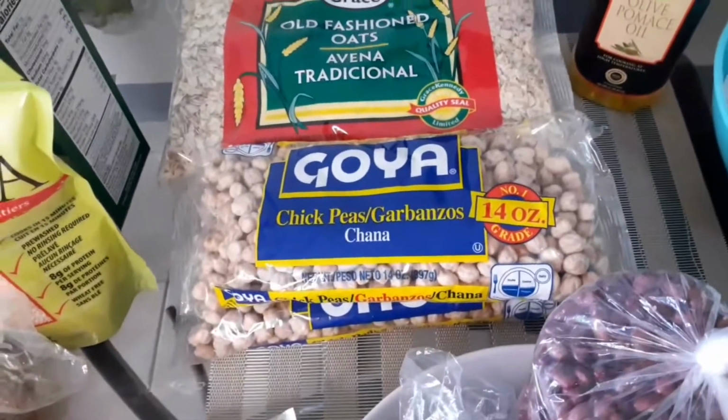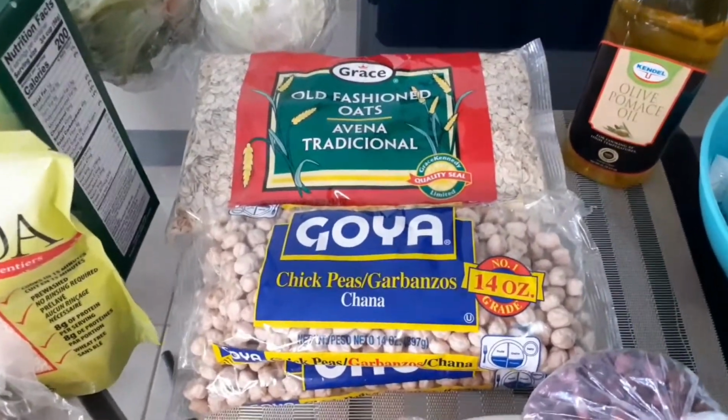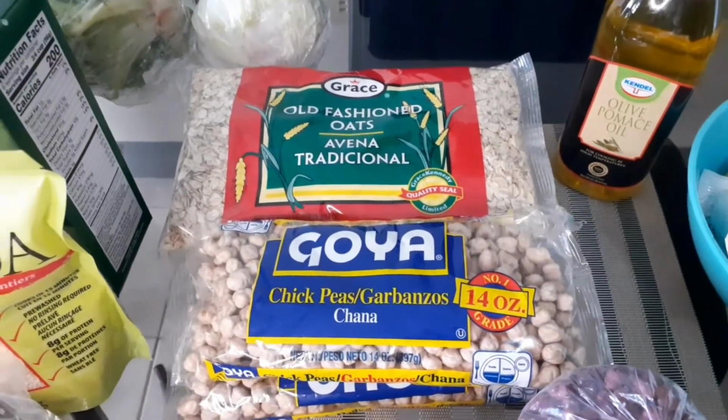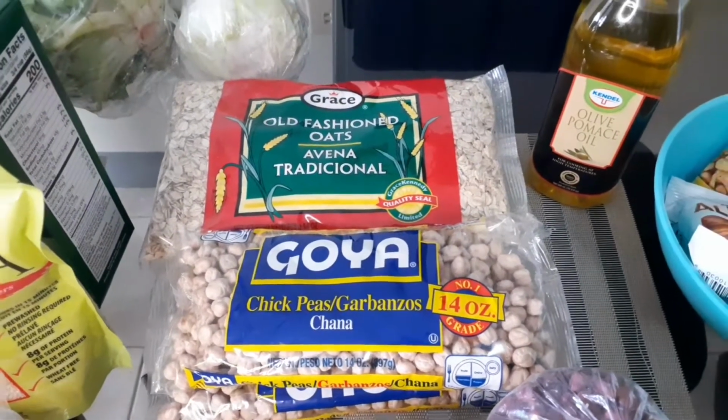I did not get any lentils. For some reason, there's a particular store that I usually go to get my lentils, but I did not get any. I usually make lentil balls as well, and I add oats, but I will have to see if I get those when I go back to the supermarket.